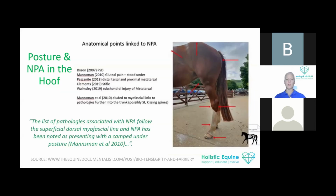So this is a slide borrowed from the Equine Documentalist. This is where he was talking about posture and negative palmar angle in the hoof. And these were papers published specifically on pathologies associated with negative palmar angle. And Mansmann there was commenting that horses that present with a camped under posture typically have, with the hind foot, a negative palmar angle. But here you can see that there's research about various areas of pathology and pain associated with it. This is an excellent post, by the way, at the Equine Documentalist's website. If you're interested to look at that, it's pretty groundbreaking.